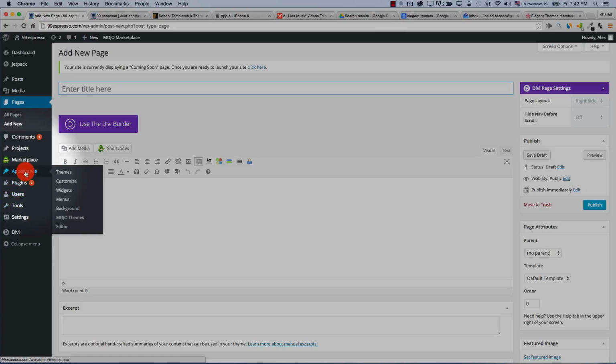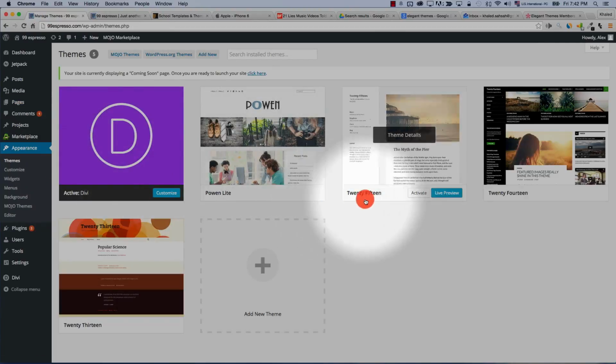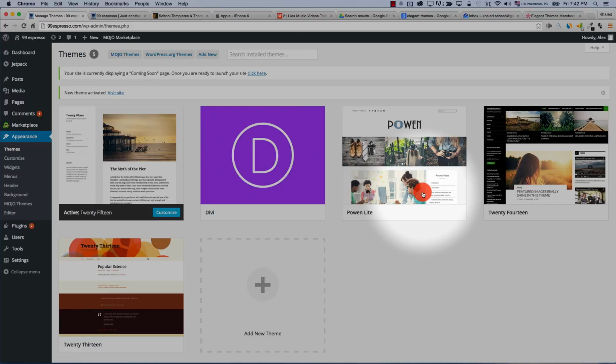So I'm just going to go back to appearance, themes, and I'm going to go back to my 2015 theme for now, so you can continue the course the way it's scheduled, and then we will be discussing themes more thoroughly. Okay, now I just activated the old theme, the 2015 theme, so we can explain WordPress in a more simple way before we move in next courses to more advanced stuff. So this is how you control themes.